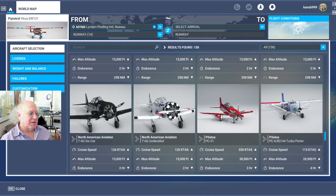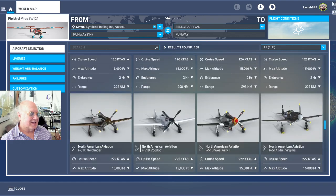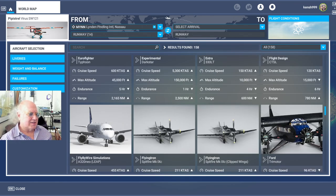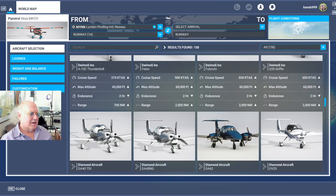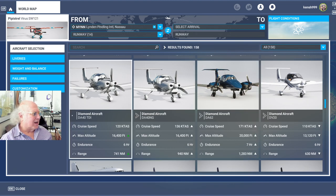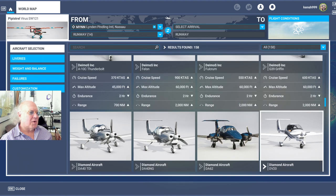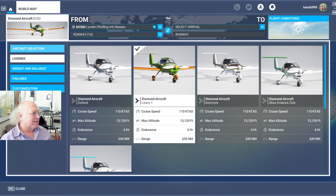I want to try one of these other planes too, because I want to get through these. We're gonna be trying the diamond. Yes, it's a diamond. Okay, so the new ones are the 40 TDI, which is similar to the 40 I already had, and the DV20. This is the one I want to try. Hopefully it comes in. Yeah, it comes in some wacky livery and the boring ones.